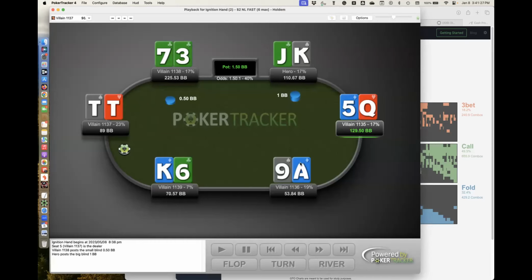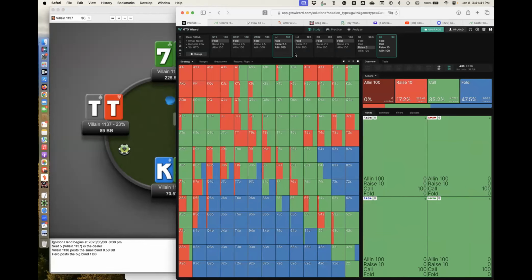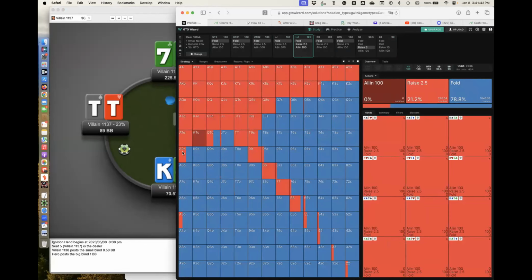Ace 9. We just saw this Ace 9 in the hijack is okay, that this is a mix. So that's fine. And the 10s, this is a pure fold in the new ranges. Yeah, I'm pretty sure. Hijack. Let's see. I could be remembering this wrong. I'm still learning them. It's a mix. That's what we saw. Oh, sorry. Okay. I saw that mix.